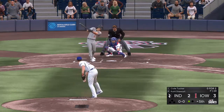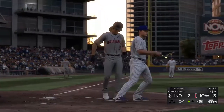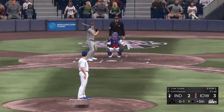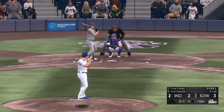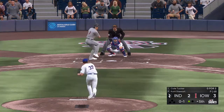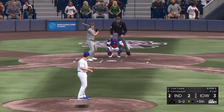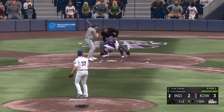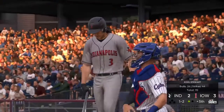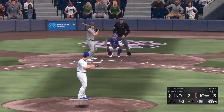Here's the first pitch. Dribbled to the right side. That rolls foul for strike one. Fifth inning of play here in a 3-2 ball game. Big swing and a miss at the fastball, and he's behind in the count 0-2. Nothing in two count, and the pitch. Stone cold take right there. That fastball very well could have sent him packing back to the bench.